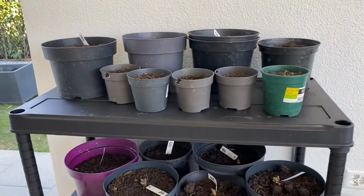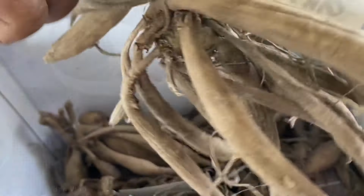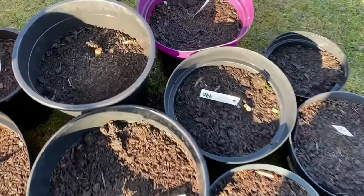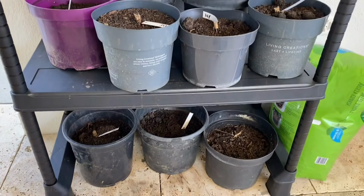So out here on our patio is where I have my dahlias that I'm trying to get to pre-sprout, and I just put them in a couple of days ago. No activity going on yet, but really excited and looking forward to seeing some green leaves come up here on these dahlias.